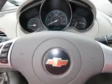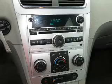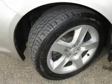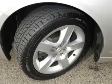Power door locks, power windows, cruise control, an AM/FM stereo with a CD player, a satellite radio, power mirrors, power steering. Our website offers more information on all of our vehicles. Call us today to start test driving.